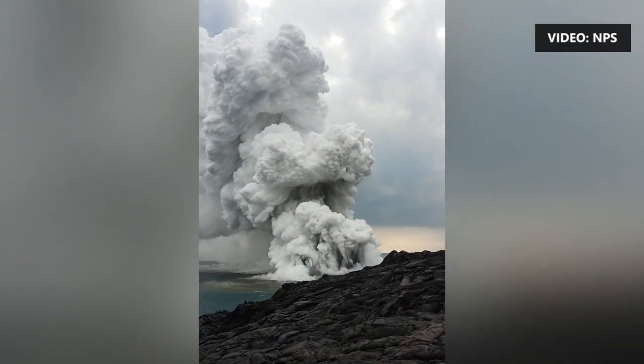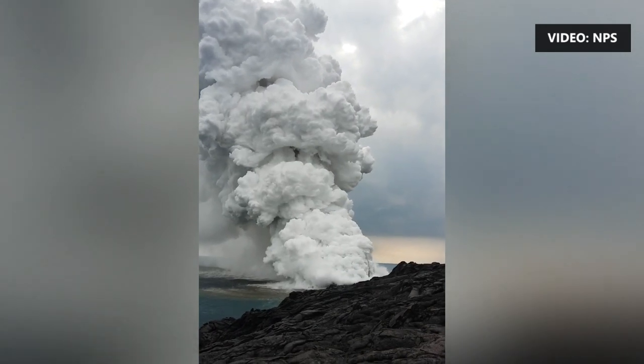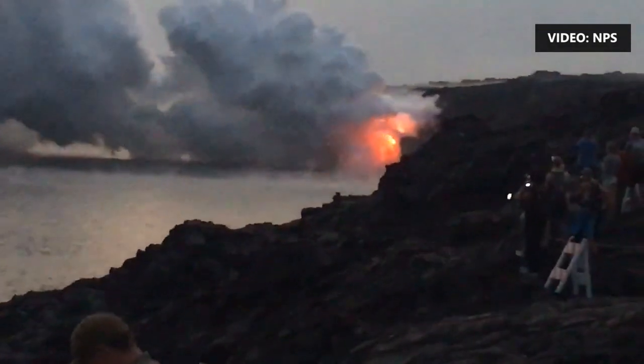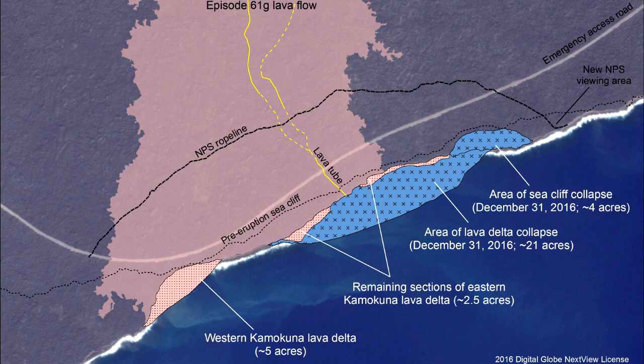The delta had been, I think, about 26 acres. So it was a moderate to large size delta, and the entirety of that collapsed on New Year's Eve over the course of several hours. What was unusual about that collapse is that it also caused a section of the older sea cliff that had been there for years to collapse away too, a section about 300 yards long. It cut into the sea cliff about 70 yards, as I recall. So that was a pretty big chunk of that older sea cliff that fell off.